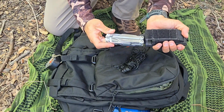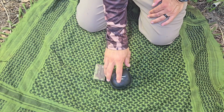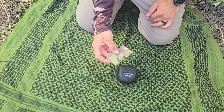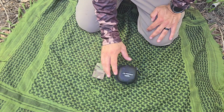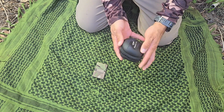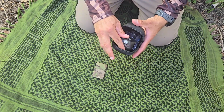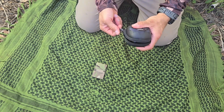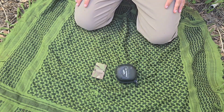This is my Surge. You guys have seen this in a bunch of videos. It's my favorite Leatherman. I almost missed these 2 items when I was going through my bag. So I have obviously my titanium lockpick set. Super useful, especially in urban environments, but also in rural environments. And then I have my headlamp, which is my Petzl Core with some spare batteries. So those are 2 items that I also have in the kit.